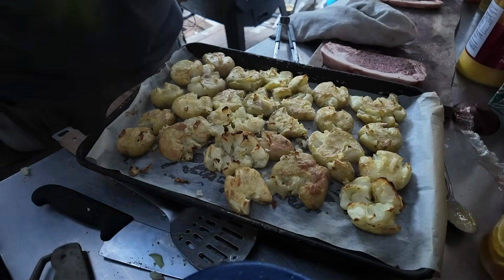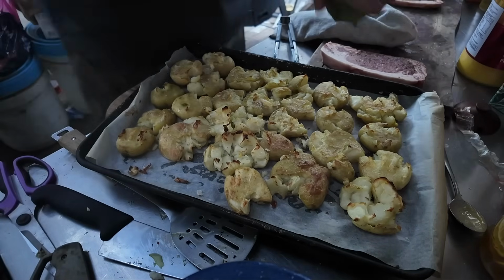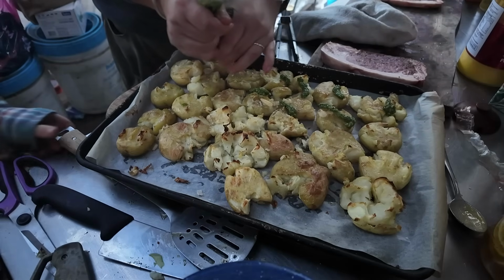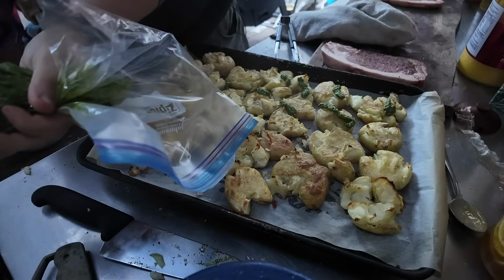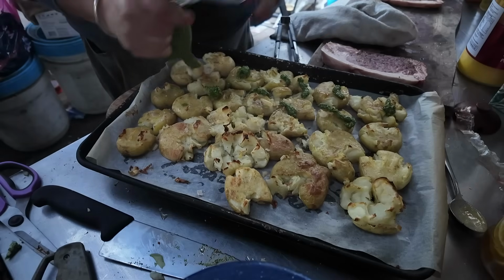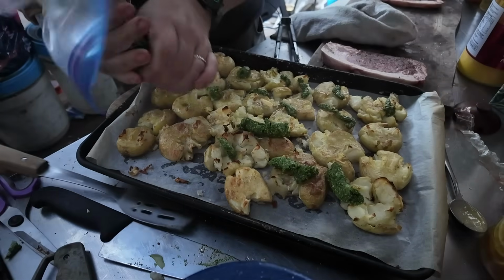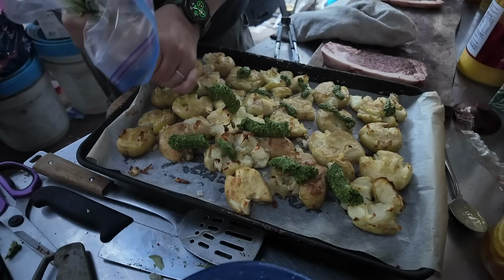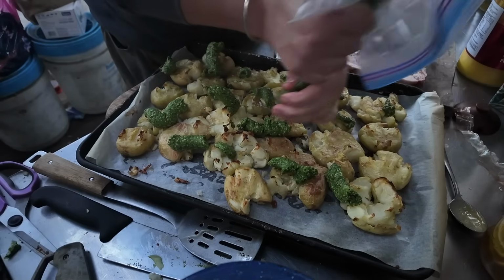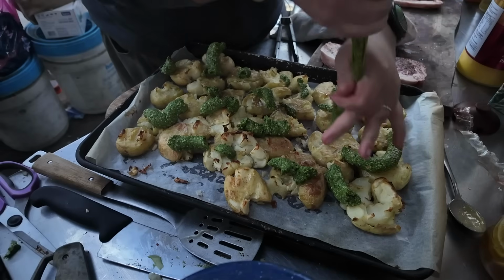All right, potatoes are mostly done. I defrosted some of the spinach pesto in a Ziploc bag so that I could just take the tip off it, and I'm going to just drizzle some. It's still semi-frozen, which is why I'm doing it like this, and then I'm going to put it back in the oven just to heat the pesto. It'd be better if it was a bit thinner. For this purpose, it's not going to look as nice as it could. I might just spread it out a little bit. The finer drizzles would look better, but it's just a little too solid still to do that.